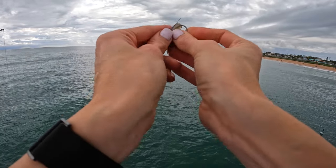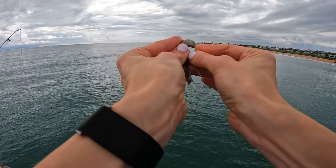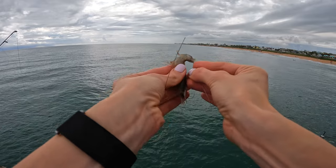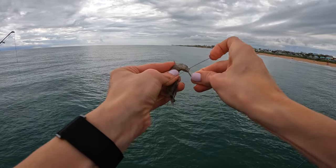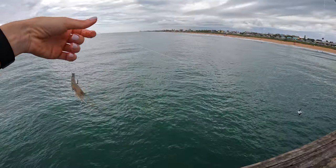So the way my wife puts on the shrimp on the hook is different than the way I do it. I usually hook it through the head to make sure it's still alive, or through the tail. But the way she does it, she tends to get a lot more hits this way.